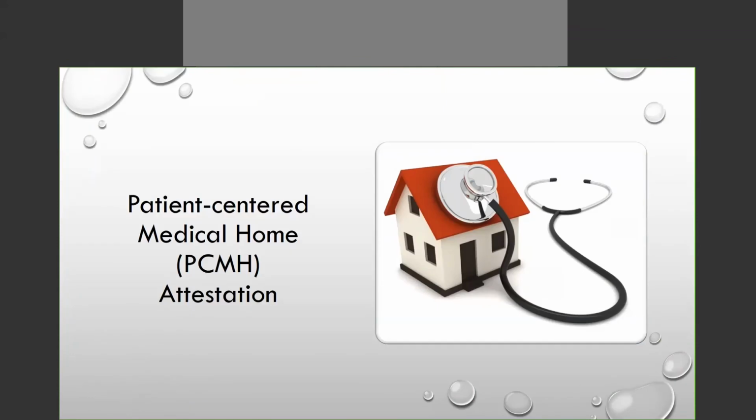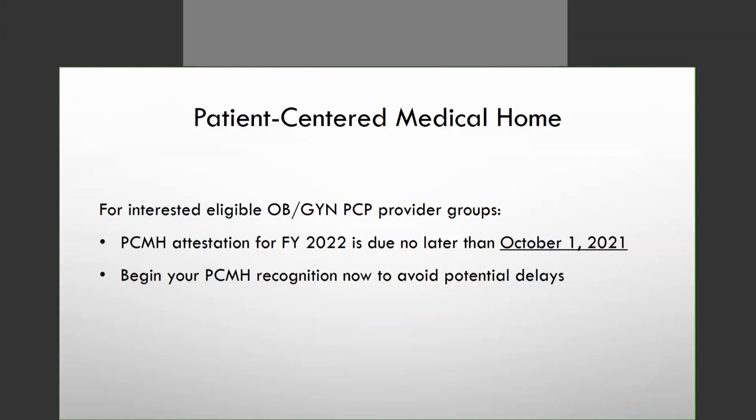All right, our next topic is the patient-centered medical home attestation. Before we get into this, I would like to make a disclaimer that this only applies to OBGYN primary care physicians that are also enrolled as a PCP with the ACHN. That means that they have signed an agency agreement with the agency, and they have also signed an ACHN participation agreement with one of the 7 ACHN entities. So if you're an OBGYN that is operating as a PCP and you're interested in receiving the PCMH bonus payment, this information is for you.